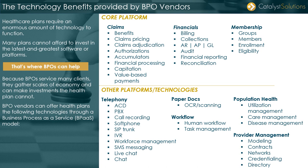We talked about OCRs and scanning. A lot of small plans don't have that capability. There's workflow and workflow management. How do you route work from one resource to another? Speaking as someone who has a little bit of background in process engineering, we've seen plans manage process through email, right? It's highly ineffective. It's suboptimal. There are lots of ways that errors can occur in using email as a workflow tool. They simply don't have another alternative. They can't afford a platform that does that.